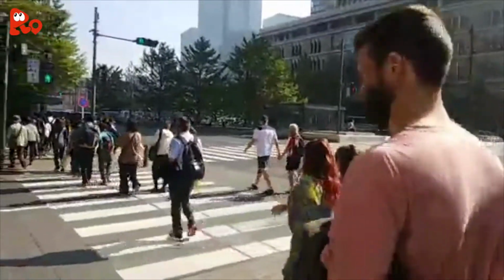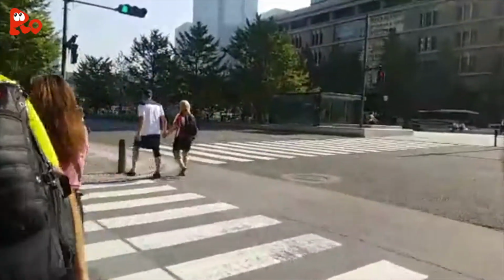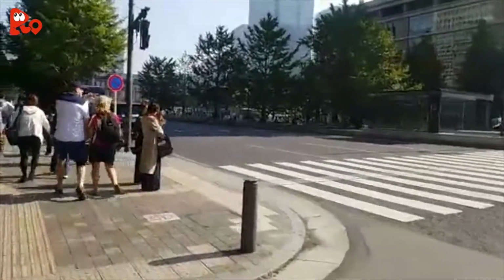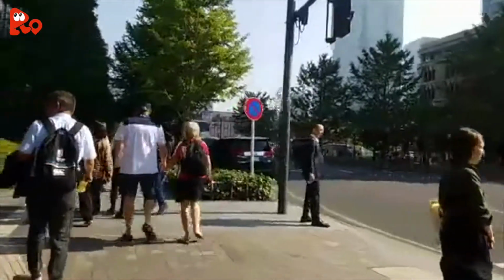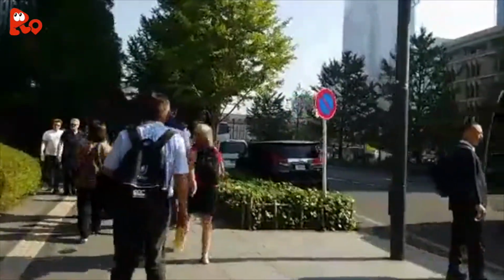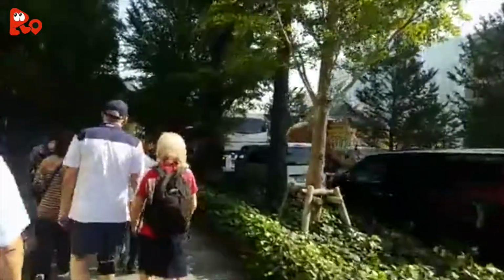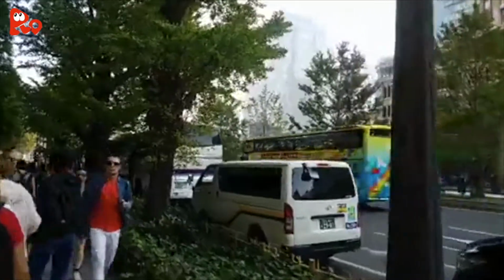Yeah. Sure, either side of the street. Okay. But I do want to take the picture in front of that sign. More buses.